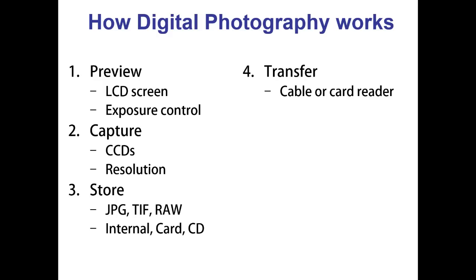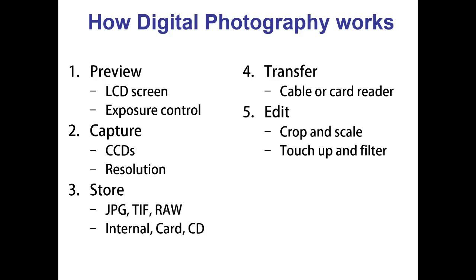And then how are you going to get those pictures out of here? Are you going to use a cable or a card reader or some other mechanism, wireless, cloud? You're going to email them on your phone.